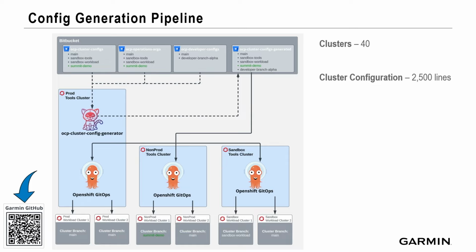By the way, the green things, some of those repos are branched for this demo. They don't all have to be branched. We can branch where we need to accomplish our goals. But we're dealing with a branch called Summit Demo today. In our ops configuration repo, we have 130,000 lines. That is basically all of the automation code that takes a little bit of configuration and turns it into a lot of cluster.